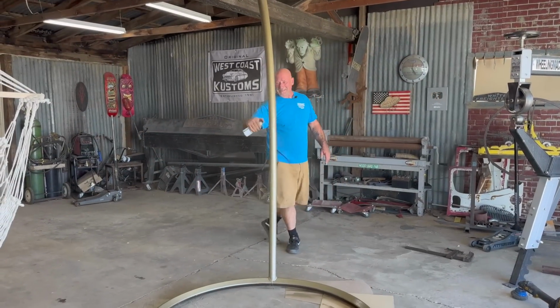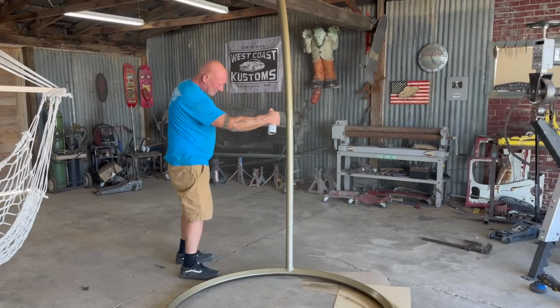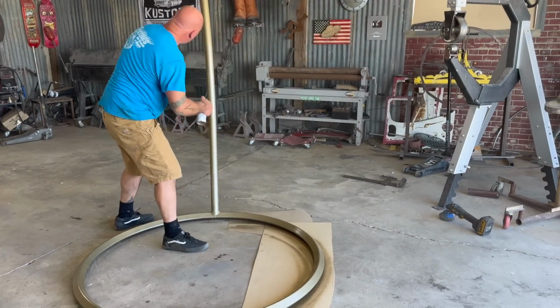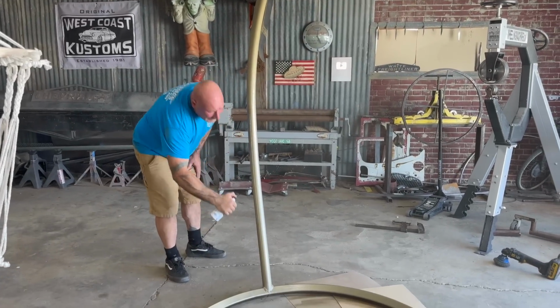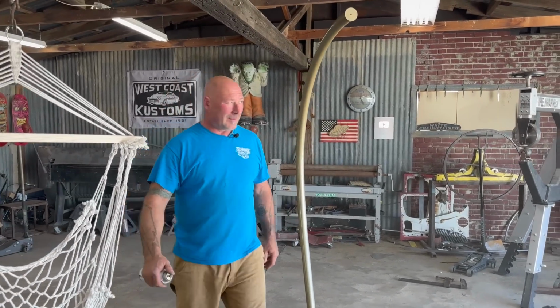Golden ring. Two rusty old pieces of metal makes quite a lounge chair holder. I like it. A little warm in the shop nowadays. There it is. Got it. All right, let's go get some tacos and let that dry.